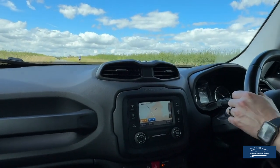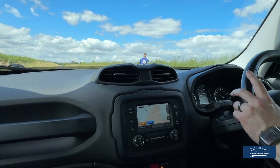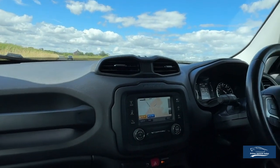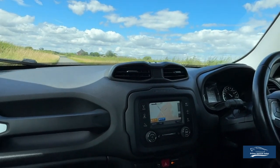Aircon's nice and cold. No warning lights up on the dash. Gear changes are all nice and tight. 6-speed box in it. Drives very well.